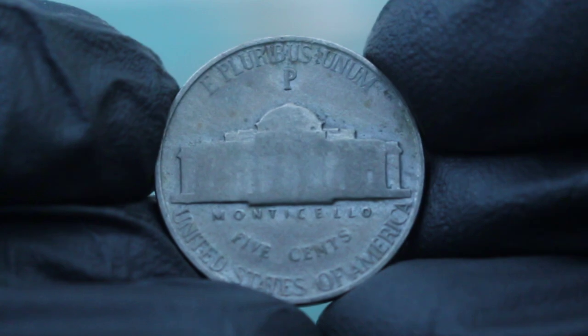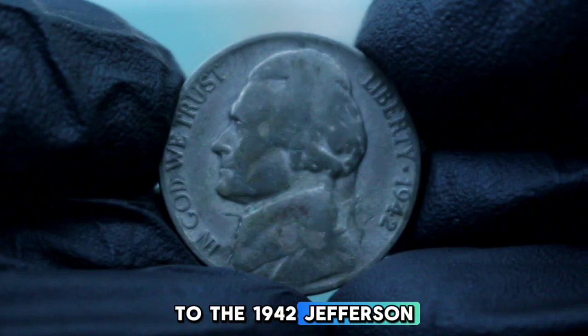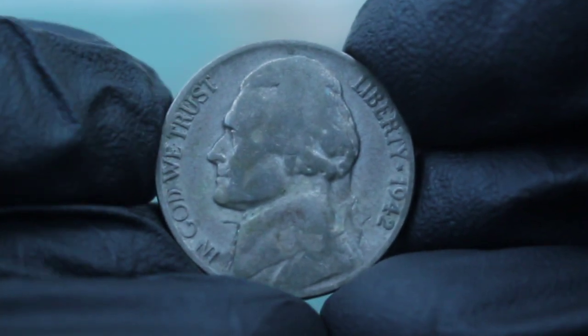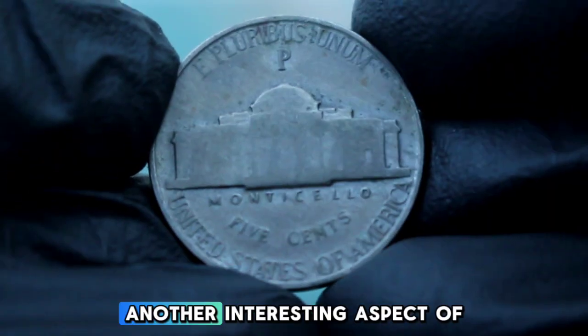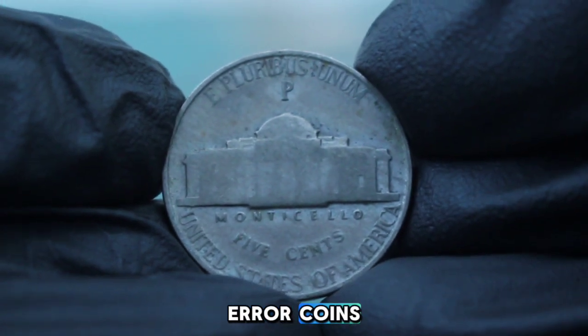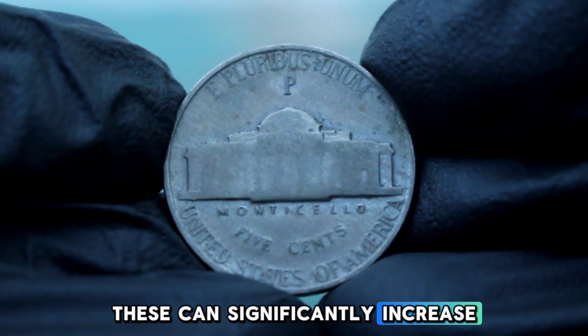There are a few important varieties to keep an eye out for when it comes to the 1942 Jefferson nickel. First, there are 2 main types, the regular copper nickel version and the silver war nickel version. The war nickels are usually more sought after by collectors due to their silver content. Another interesting aspect of 1942 nickels is the potential for error coins. Look out for double die obverses or repunched mint marks. These can significantly increase the value of your coin.